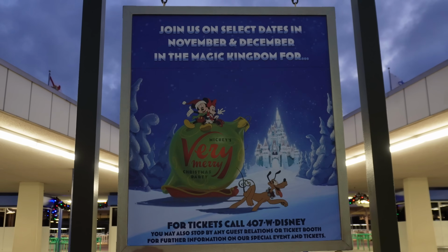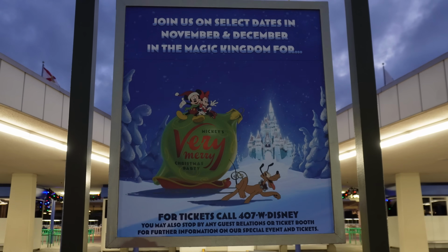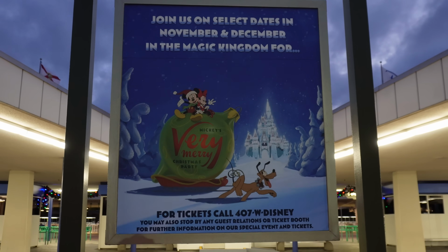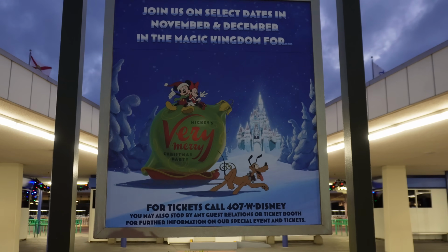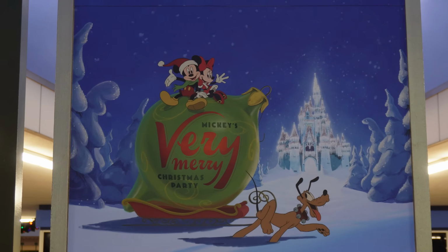I want to show you guys how to get there from the Transportation Ticket Center, but I did want to bring up, they have this sign up promoting Mickey's Very Merry Christmas Party, and it's definitely outdated. That castle does not have the dream lights anymore on it. I wish it did. Bring it back, Disney, if you can.